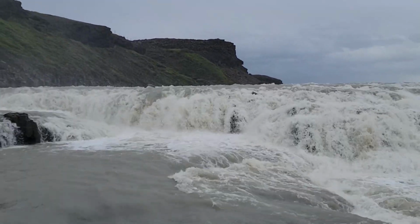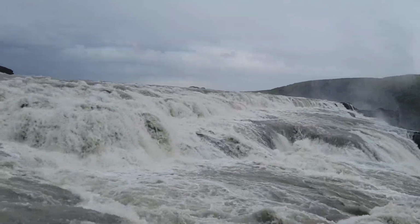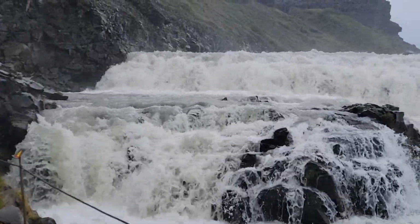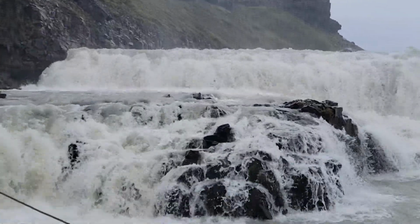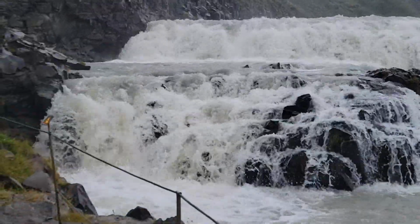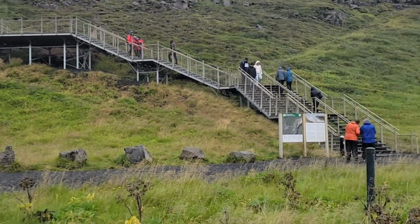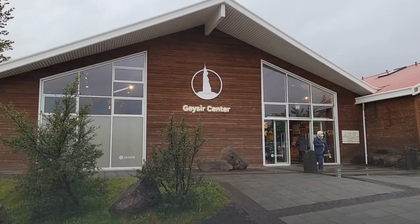If you only have a little time in Iceland, there are three waterfalls you've got to go see. This is definitely one of them, and the Golden Circle is definitely one of the trips you have to make, because this is just such a breathtaking experience. Just be prepared to do a little hiking if you want the best views, to go all the way up.